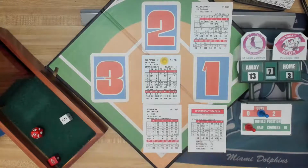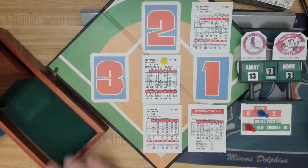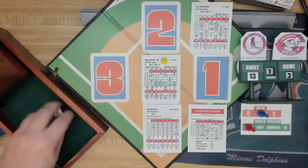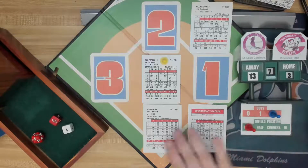First out, the next batter will be Joe Morgan. Morgan is 0 for 2. Bob Forsch ready to deal. And that's 3-2. That's a blank. Morgan will swing 6-1. He pops out to third. Out number 2.